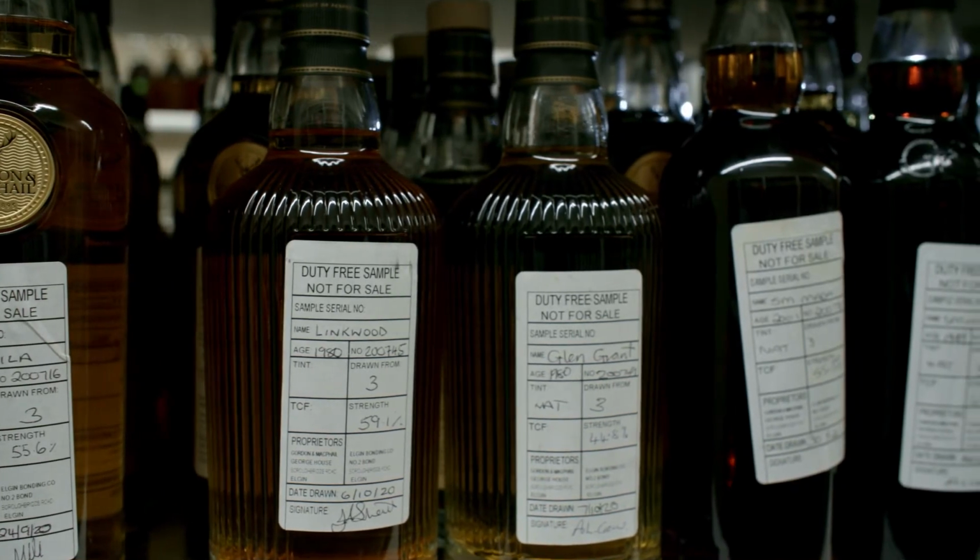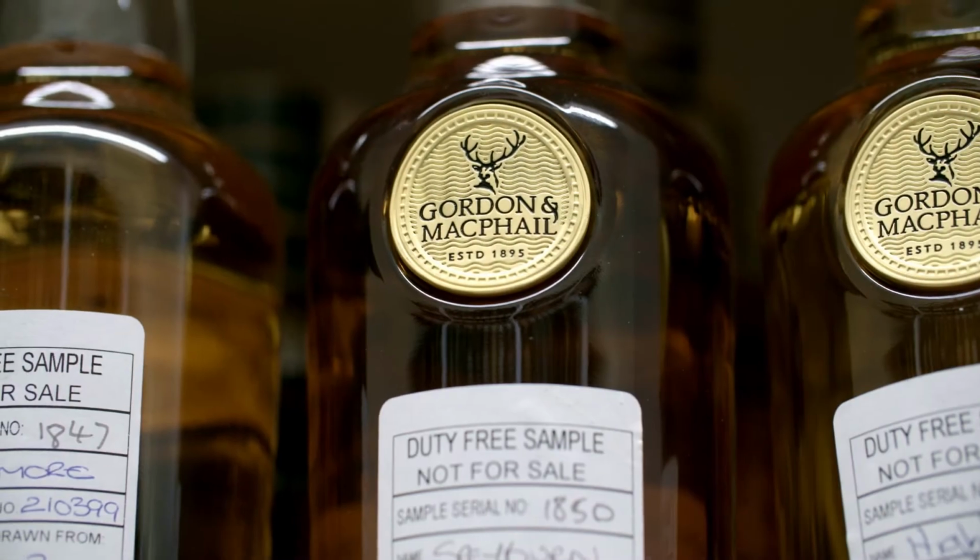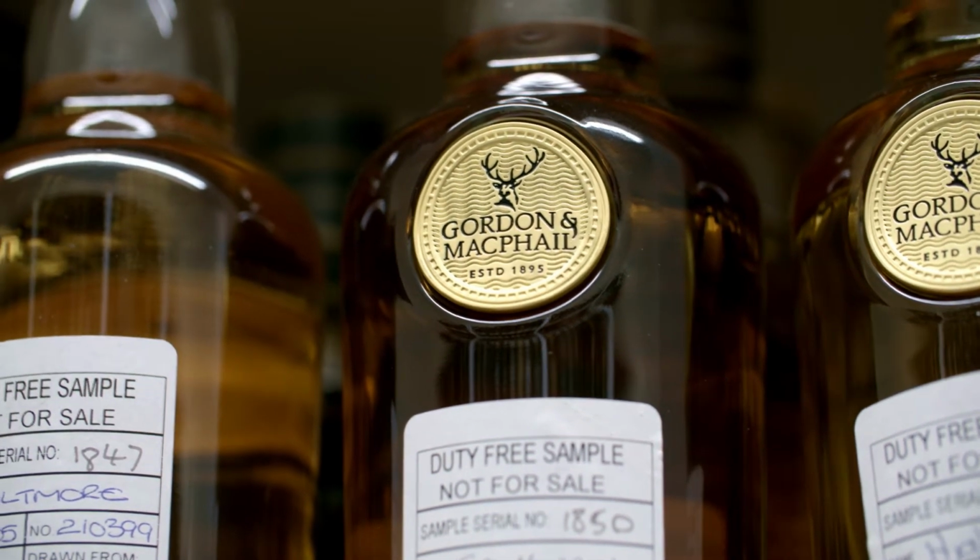So it gives you that ability to really look at whisky and see how it's developed, how it's matured. And I think that's the secret for us about saying, how do we know when a whisky's right? Because we've got this library which allows us to understand how the whisky has interacted with the cask and be able to see it over certain parts of its life.